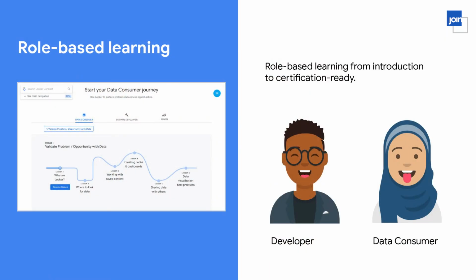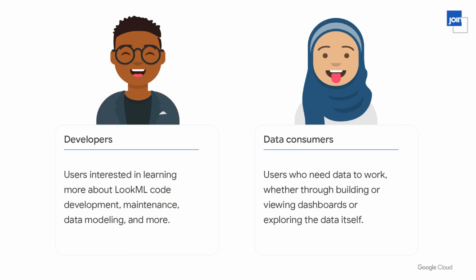When you log in, you start on the home page, where you can see your dashboard. The dashboard shows you your personalized learning journey. It helps you stay on top of your progress on that journey and helps you interact with resources that will help you grow in your journey. Each learning journey, whether it be for the developer or the data consumer, will enable employees on everything that they need to know from getting started with Looker to getting certified in Looker.